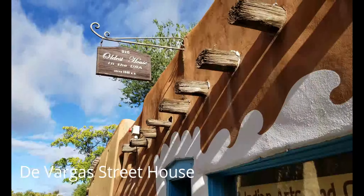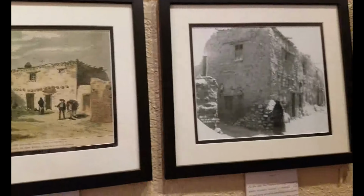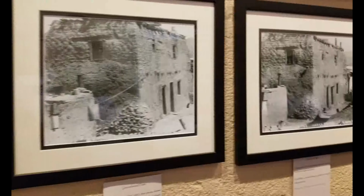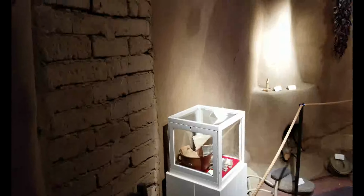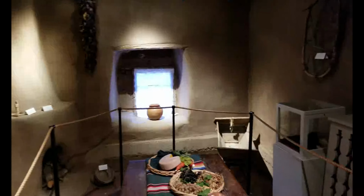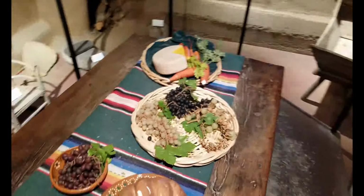Our first stop of the day. So it is self-described as the oldest house in the USA, dating back to 1646, although it was built on the foundations of a former pueblo that dated from around 1200. You enter and exit through a gift shop, which is an addition from the 1800s. This portion of the building here is actually original to 1646.